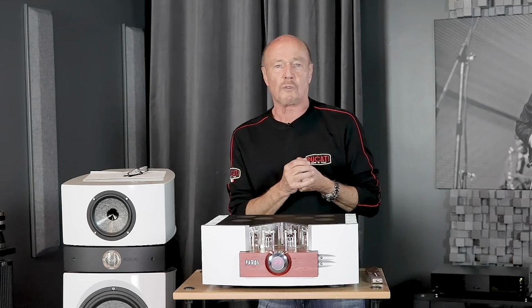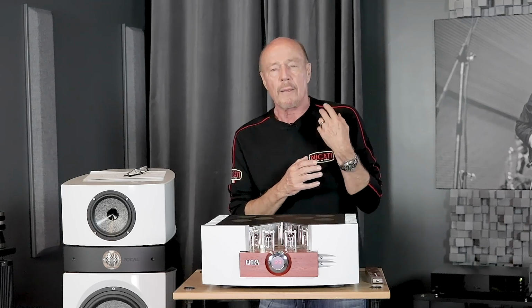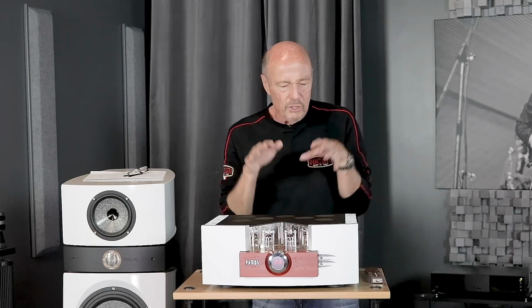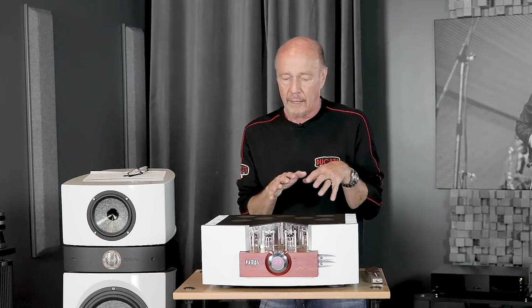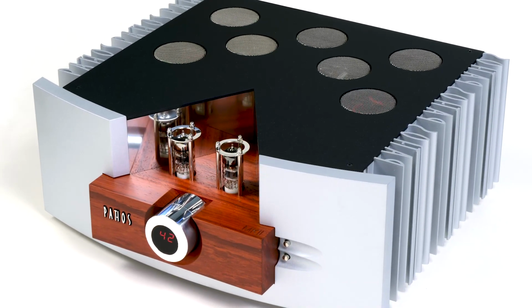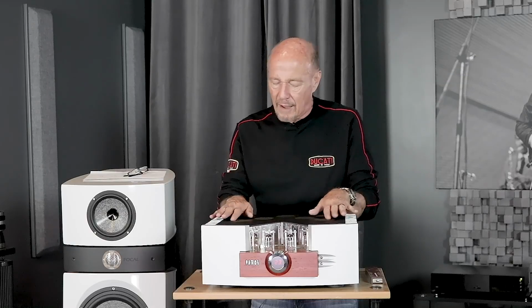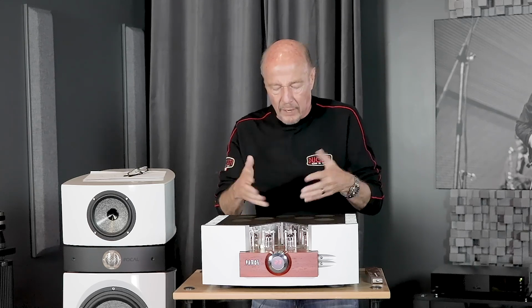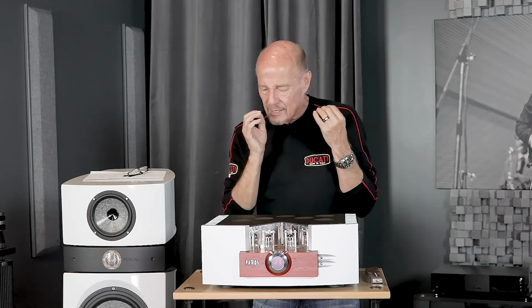I have loved Pathos from a distance for many, many years. I've sold their stuff. It has always been not just perfect and amazing to listen to, but built to another standard that you just don't see being done today. I mean, look at this amp. The metalwork, the way that they spell Pathos with the heat sinks, the way that they have these little screens that create ventilation but look so beautiful. The metalwork and the Paduke wood, it's unbelievable.